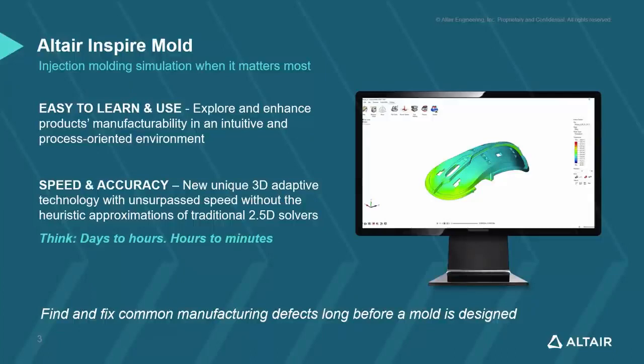As Jim said in his opening remarks, for Inspire Mold to be used in design, it must be extremely easy to learn and use. We believe that Inspire Mold has the industry's most intuitive user environment. Its user interface is graphical and intelligent. We hope to show you this in our demonstration here today.